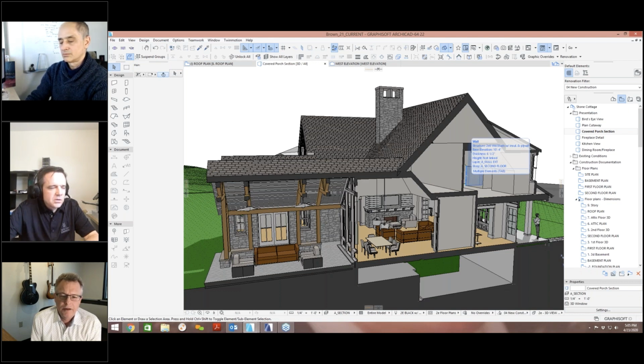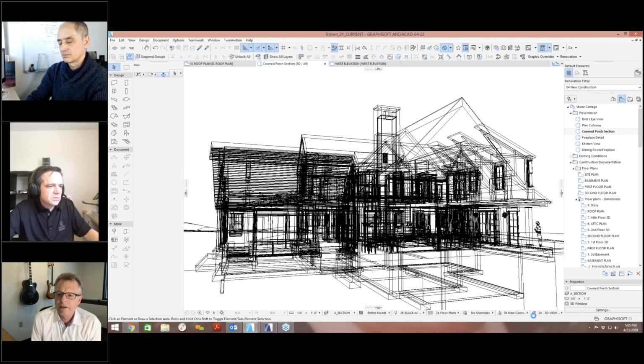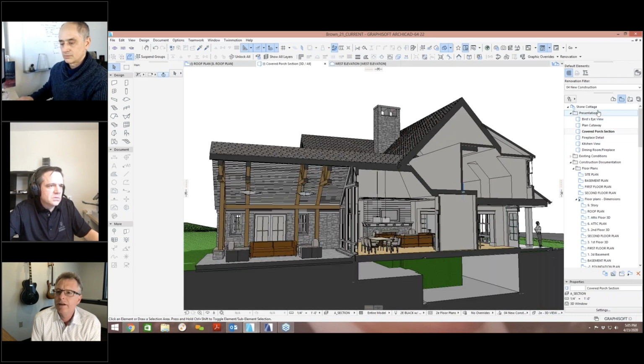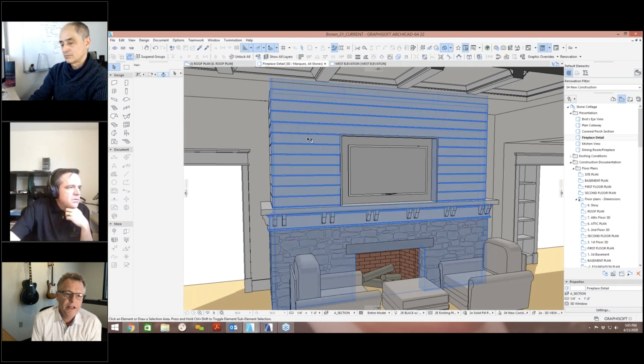Yeah, so you can see a section through the covered porch, but in the background you see that fireplace. Go ahead to the next one, Chris, and we'll look at that detail. We've got to keep moving. Again, Chris draws these with enough detail that it really sells the project.